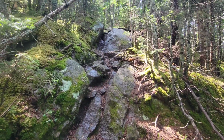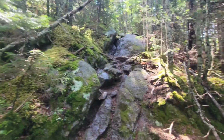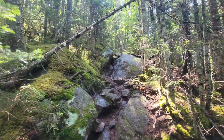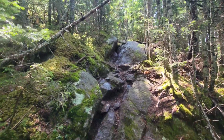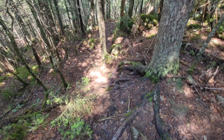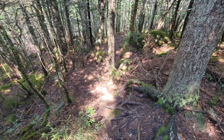So this is yet another example of why Maine is hard. You don't just go down, you go down rocks and wet boulders. Nothing is straight. There's roots everywhere, and it's just very slow.